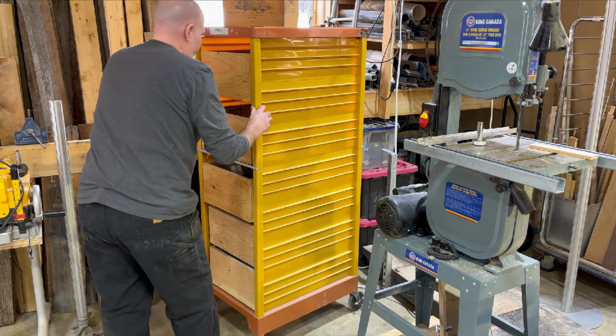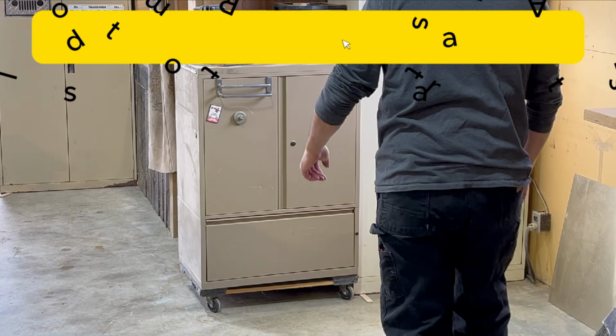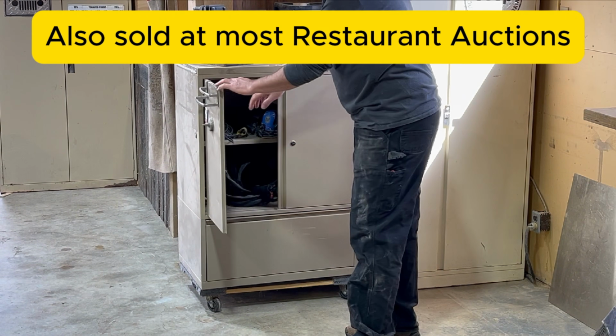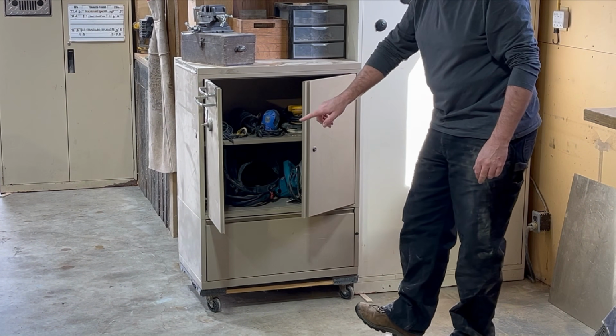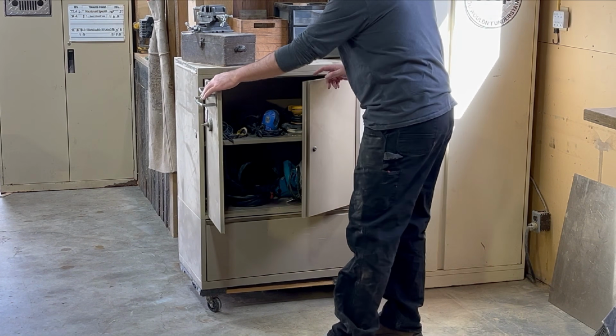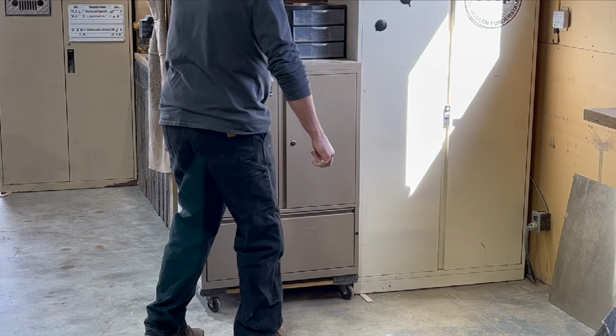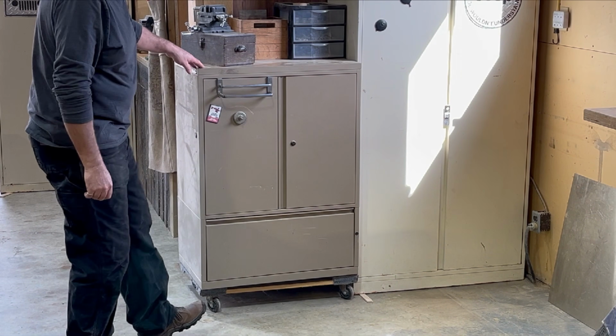Great for storage. I've also had a lot of luck finding old office furniture, like this cabinet here. It's very well built. It didn't have wheels, but I just put it on a dolly. So even though I don't, I could wheel it around if I want. But you'll find these at auctions all over the place. And I think I paid $20 for this.